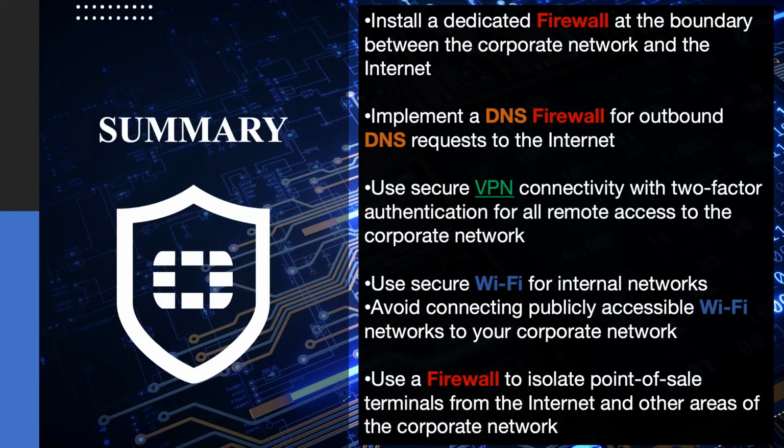So here is the summary of the controls that we are talking about today related to firewall solutions. Why it's important to have a DNS solution in an organization. A VPN connection with two-factor authentication is very important for us. Of course, for Wi-Fi, we need to connect only to secure Wi-Fi networks. And if we are not on a secure network, we should use a VPN connection, because that means our traffic will be encrypted. So if an attacker intercepts our traffic, they are not able to see what is happening there because the traffic is encrypted, right?